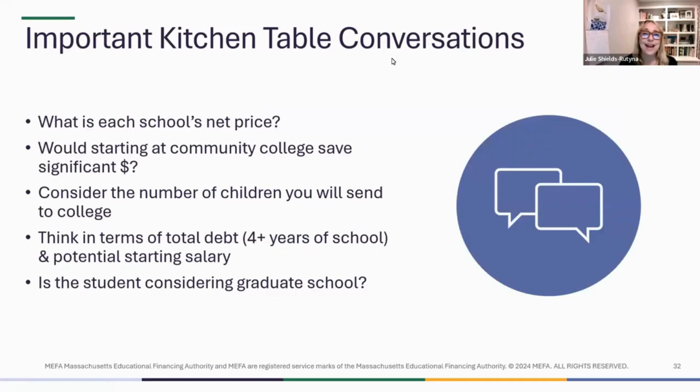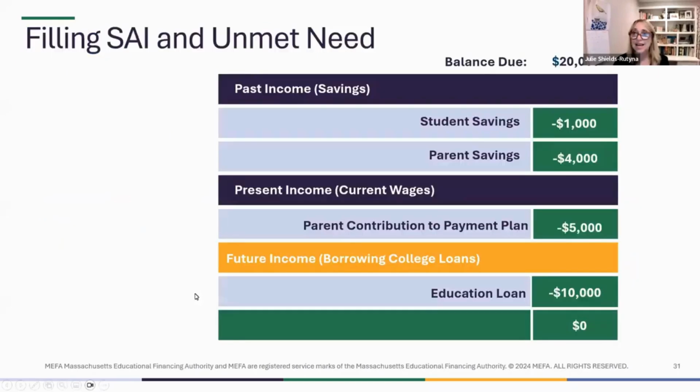And I love to call these kitchen table conversations. Don't we seem to do a lot of our stuff like that at the kitchen table? So it's really important, some steps to take to really compare apples to apples, as we talked about, to make sure you can see really what is each school's net price. That's the price that you're going to end up paying. We're going to talk about this Massachusetts program in a minute, but just to know that, let's say you got to this point in the process, let me just go back right here, and this $20,000 balance isn't going to work for your family.